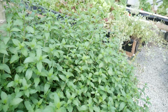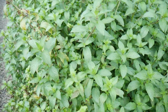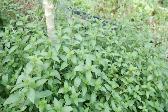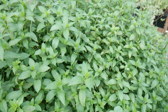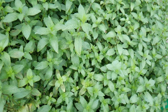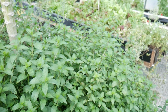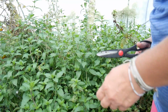Okay, so my general rule of thumb is don't cut more than 1/3 of a plant at a time, because you might kill it. But I'm going to be honest, I don't think I could kill this if I wanted to. Mint is very hard to kill. It's almost invasive to where it will take over and you'll be fighting against it. So I'm just going to get to harvesting, but that is the recommended rule of thumb, 1/3 of the plant at a time.